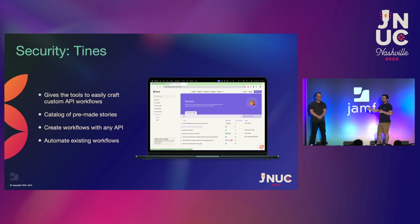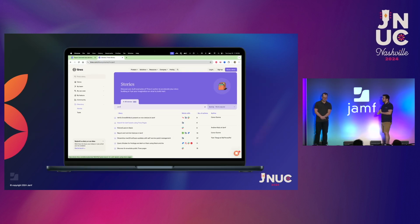The benefit to this is that it makes it so much easier than doing it on your own. And you can see here, they have what are called stories. Essentially, these are pre-configured workflows that are created by Tines employees, or maybe by outside Jamf community members, but really they're just ready-to-go plug and play solutions.